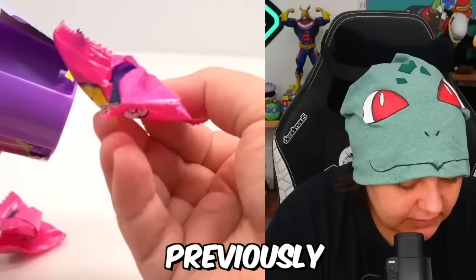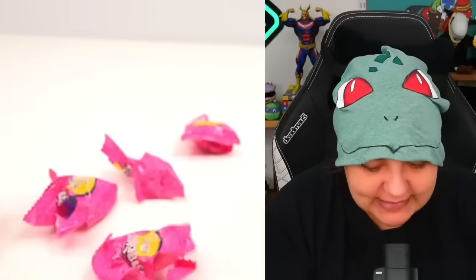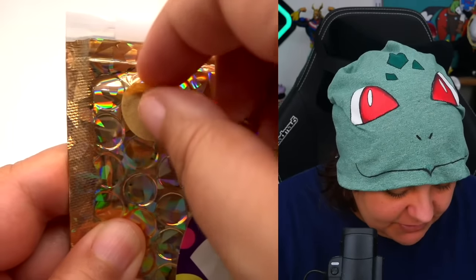Wait a minute, these are all open. So someone actually opened all of these and put them back inside. Now I have no idea what these stickers are from the company. So I'm not sure. Is this a four? That is a four. I don't know what we're looking for.